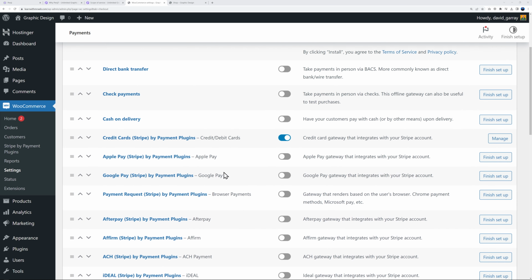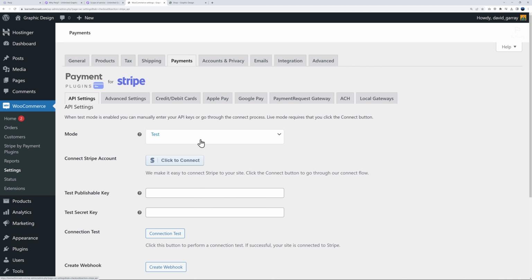So if you go right here on top, as you can see, credit card, Stripe by payment plugins, that's already enabled. Now we need to link that to our actual Stripe account. So for this, we go to Manage, and then from here, go to API Settings. And as you can see, click to connect.